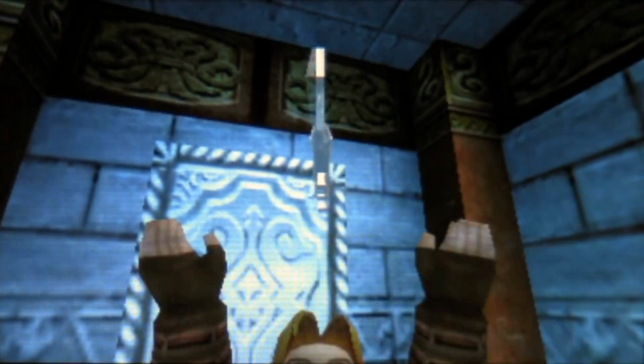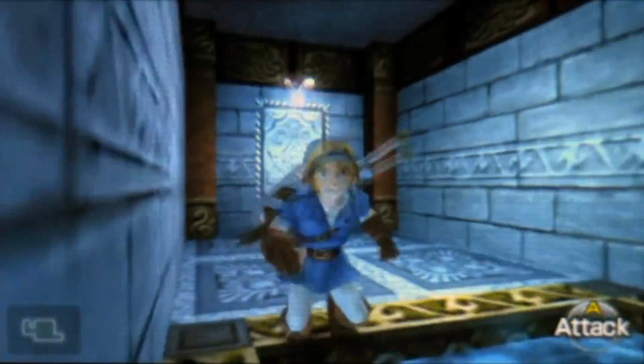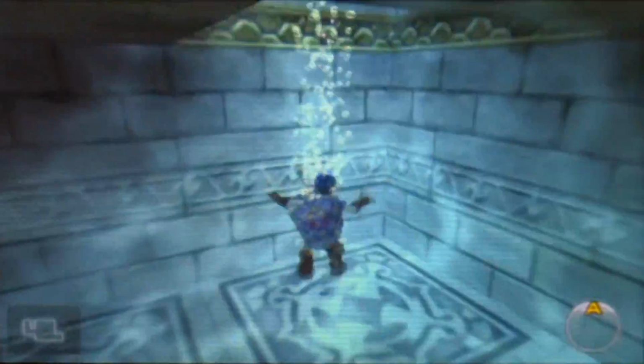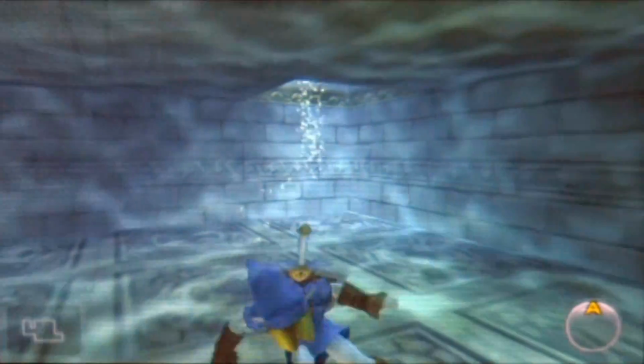And up here is your key. Yay! Make your way back to the pillar, and I hope I remember what I'm doing.